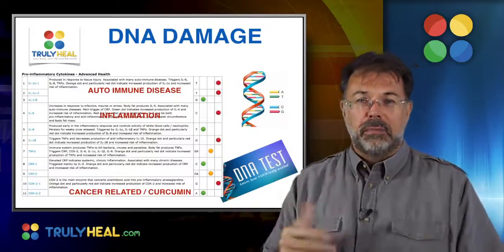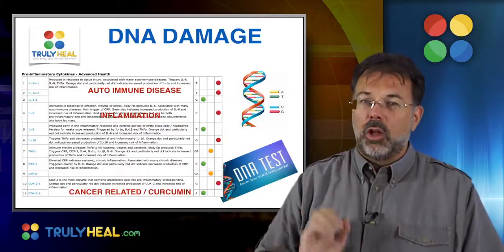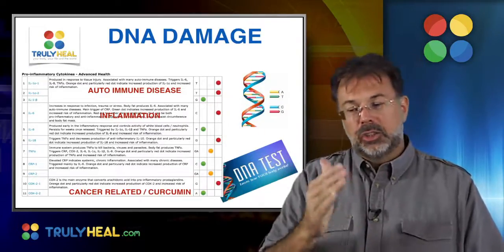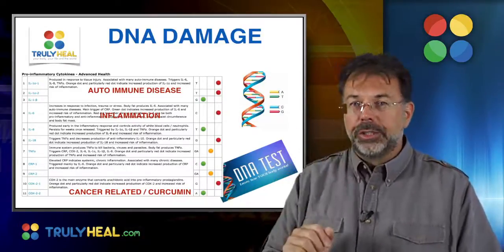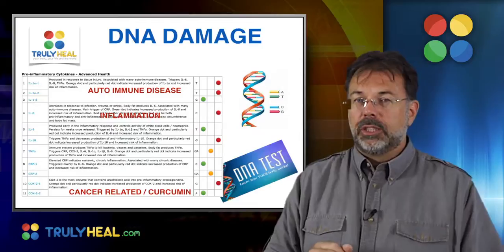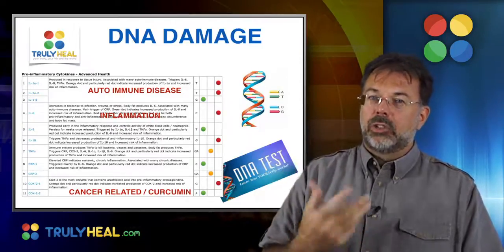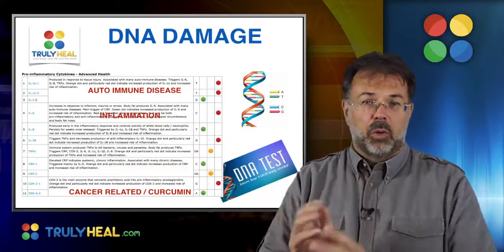Now, if you have, like me, that pathway completely impaired, you cannot resolve inflammation. You need to stop making it. You need to stop causing inflammation. And that again leads us to a whole thing that we cover in the physical department on looking at how we can avoid creating more inflammation in our body and actually repair what's already there.